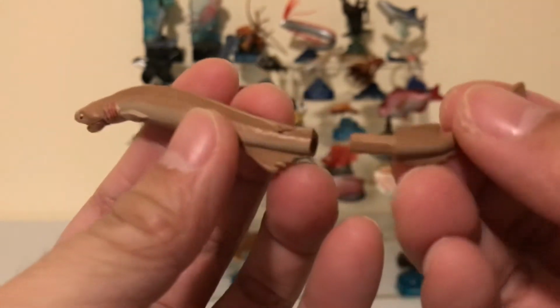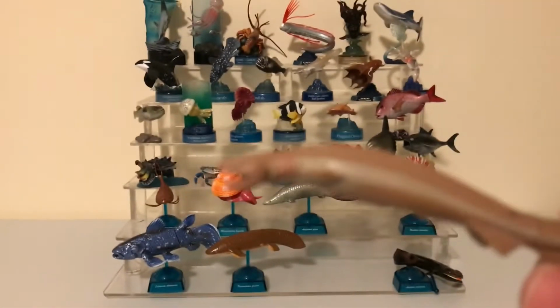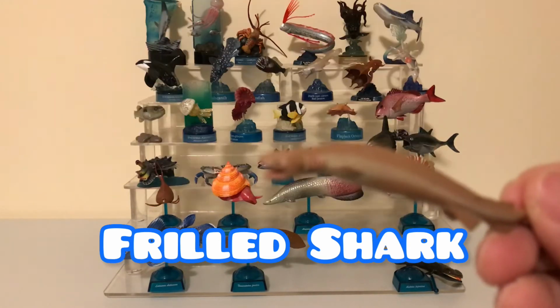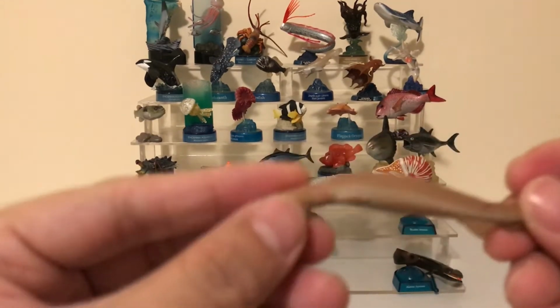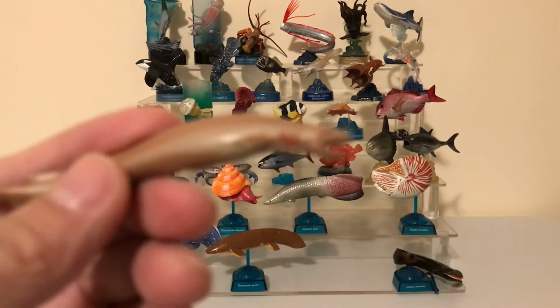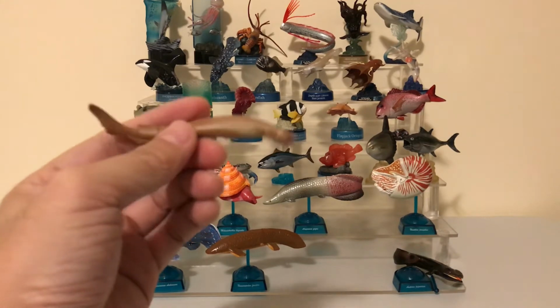So yeah, just like the other figures, he's got 2 parts, and you just got to plug in that tail in there. So this guy, it's really cool. See the gills here? So that's why he's called a frilled shark, because of those gills that he has. Let's try and focus here. All right, my phone's not cooperating. Here we go. Nope. Anyways, so he's got these 6 slits of gills on the side of his throat. That's why he's called a frilled shark.